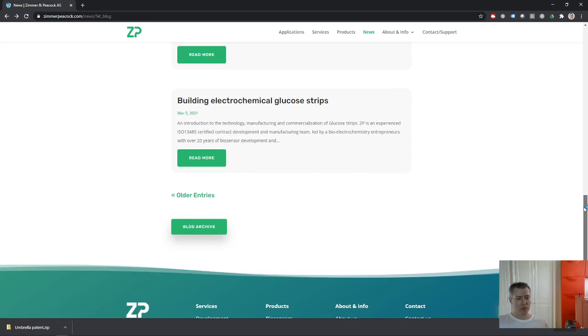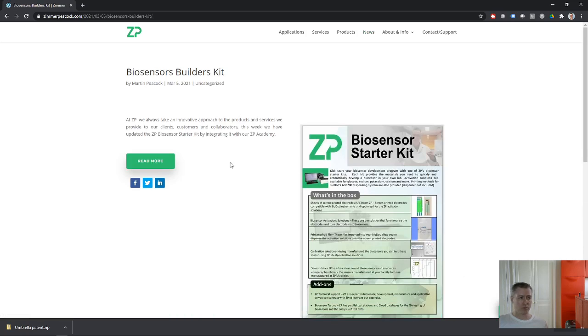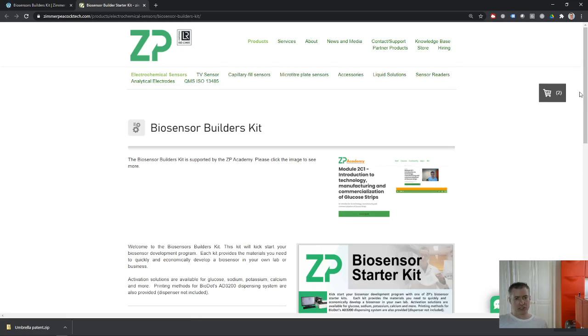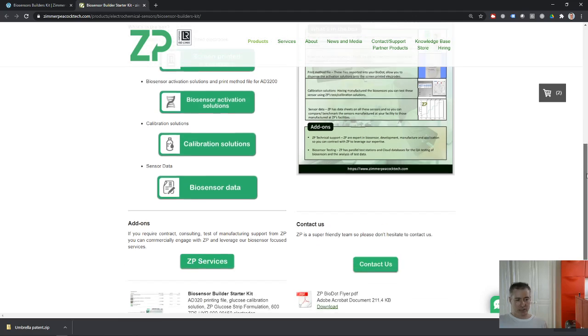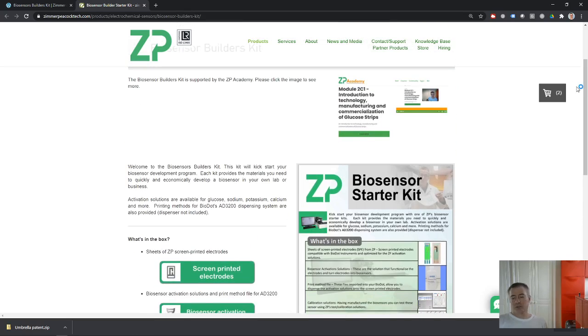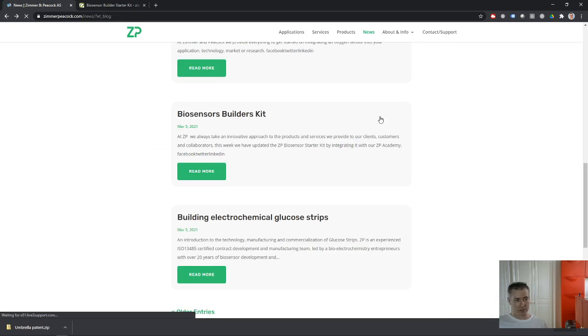And also, to complement that module, we have something on the ZP website called the Biosensors Builders Kit. It's essentially if somebody truly wants to manufacture an electrochemical glucose sensor, then it talks about the electrodes they need, the activation solutions they need, the calibration solutions they need. It's a very comprehensive early manufacturing kit for people who really want to make glucose sensors. So that's something that we also have talked about this week from Zimmer and Peacock.